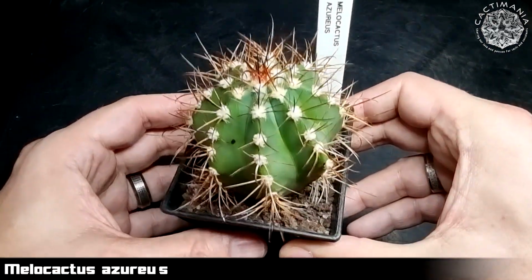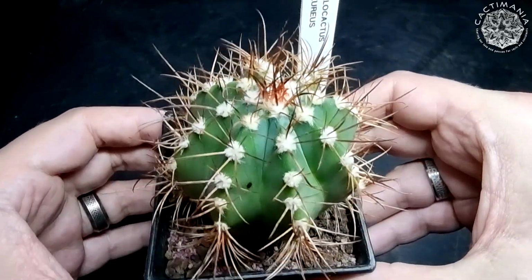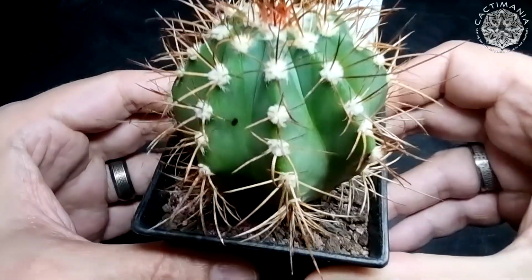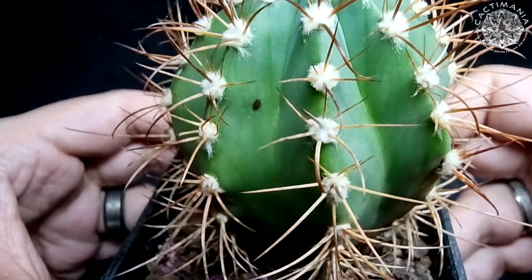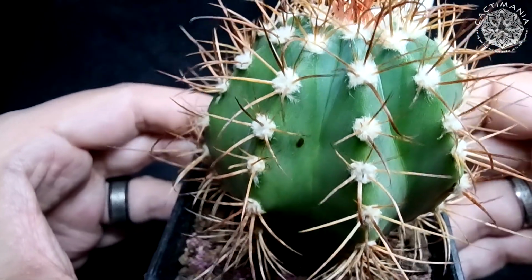The only mellow cactus I have in the collection. Claire from Cactus Cove got me this one a few years back. Not sure what that black mark is on it there, hopefully that doesn't develop into anything more serious. Keep an eye on that.